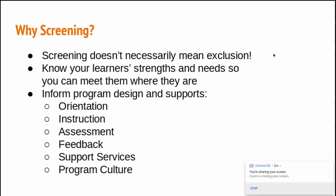So I'm going to just dive right in to overviewing a few of these screenings. I have also written a blog post for EdTech that I believe will be published soon, and that blog post has links to samples of all of these screening tools. So if you are interested in using some of these, you can access them through the links and see them more completely.